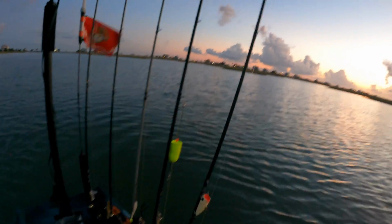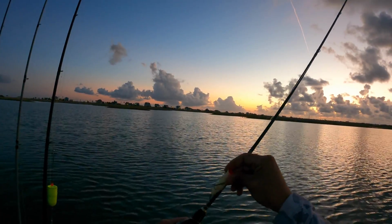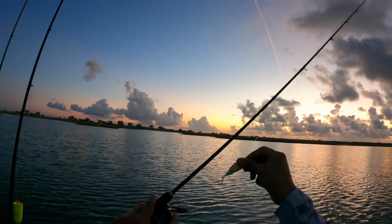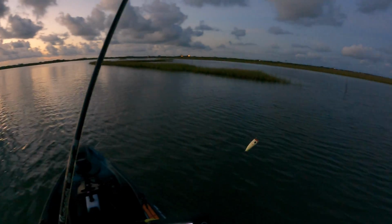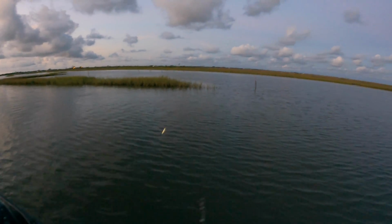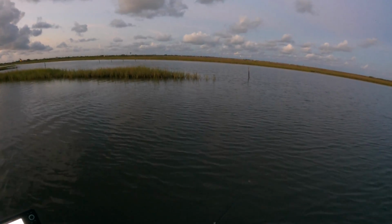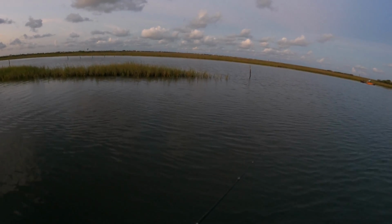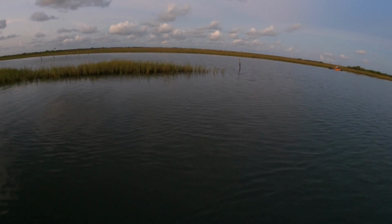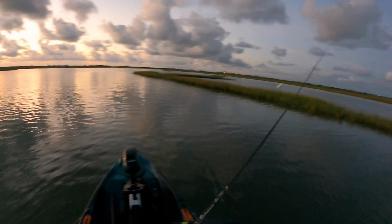Today we are starting things out with the Googan topwater again, trying to see if we can get anything to bite. I'm not hearing the blow-ups, so this might not be the best idea, but you just never can tell. Being able to see these blow-ups take place is spectacular. No way around that. I think I'm moving too fast.